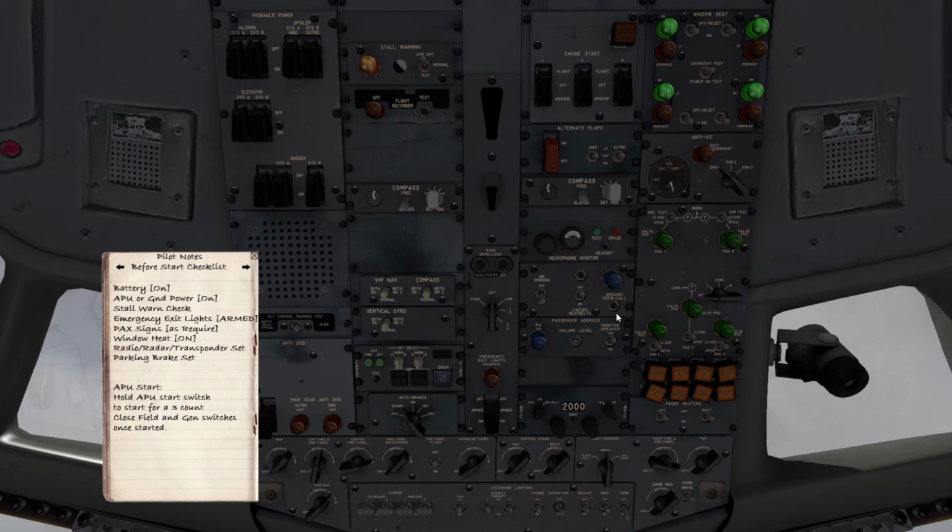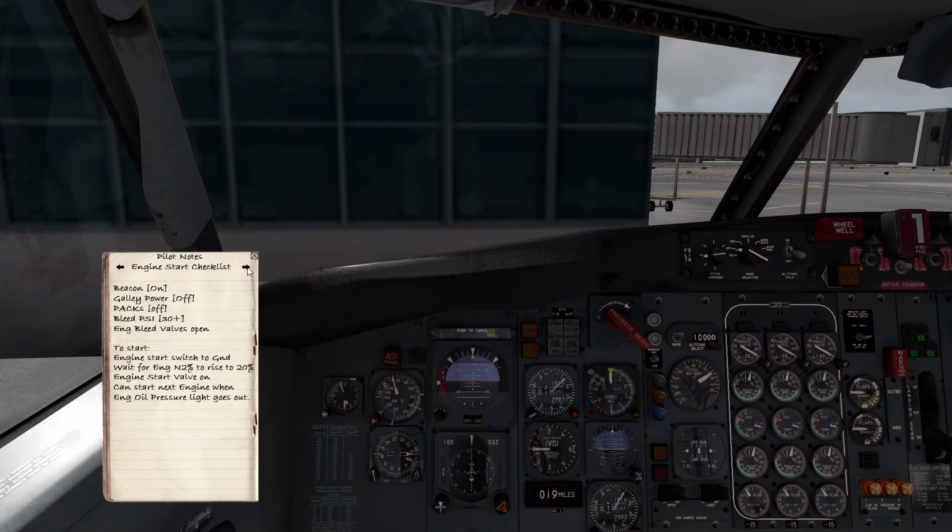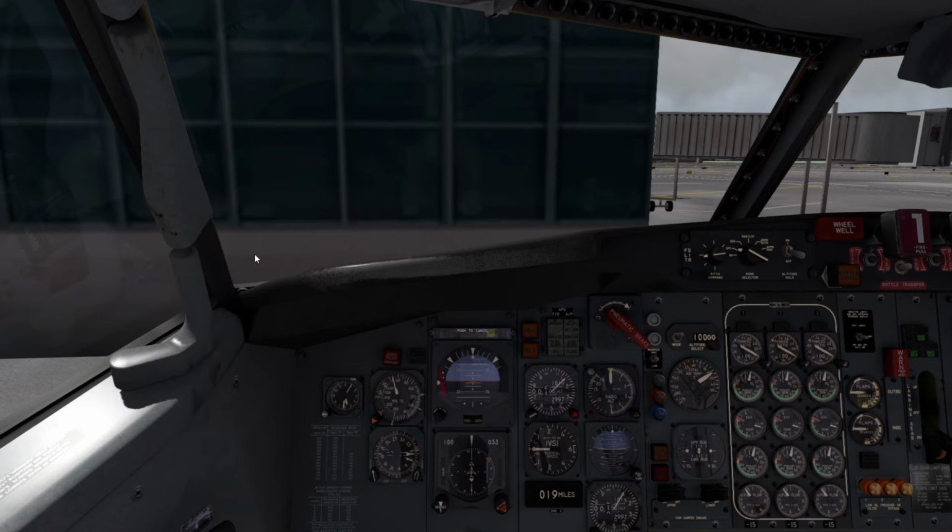Passenger signs, we'll go ahead and turn all the passenger signs on now, because we'll be getting out of here in just a few minutes. Window heats are all on. Radio and transponders have been set. Parking brake is currently set. We went through the APU start procedure already, so we're not worried about that. And then we'll come back to this checklist here once we get to the engine start procedure time point of our show thingy something or other.